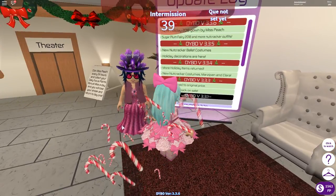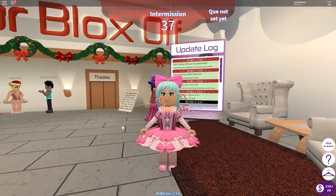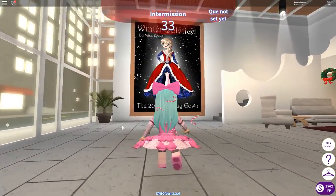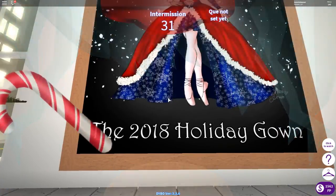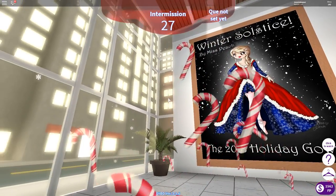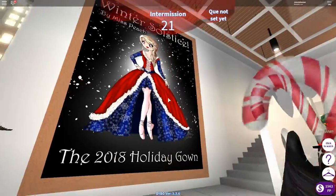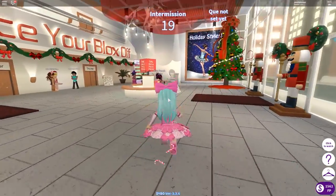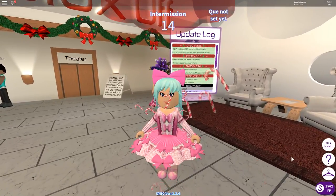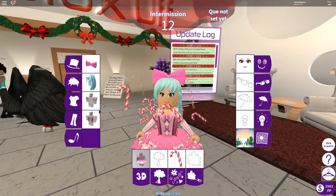I have missed so many updates, but oh my goodness, this update is absolutely amazing. Look at this gown. I saw Mimi had tweeted a picture of the gown. So pretty. Look at it, the detail. And I'm also wearing one of the other outfits that's new. The update's so amazing that I'm gonna do two dances. So where do I even begin?